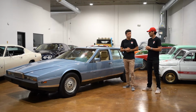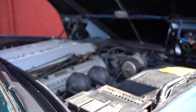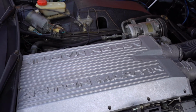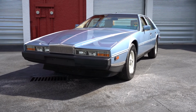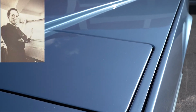Let's pop that hood so we can see that. Yeah, the engine. Holy cow. This is the first time I'm looking at the engine of this car. Massive engine compartment. Again, highly advanced car for its time. That is cool. The car is a hand-built steel platform chassis with a hand-formed aluminum body. The design is from William Towns.